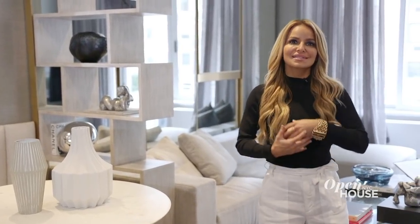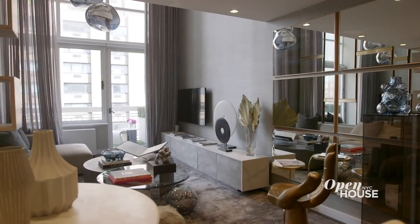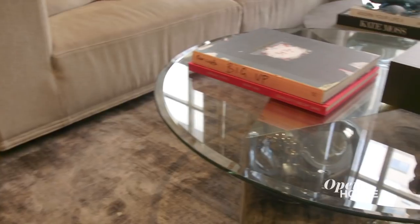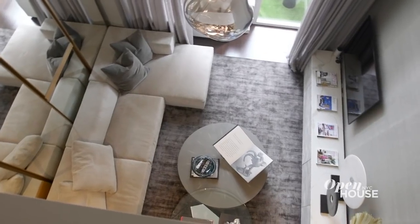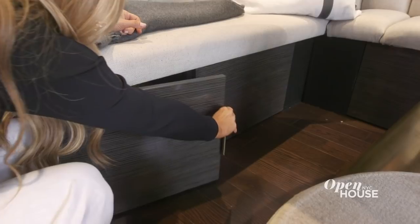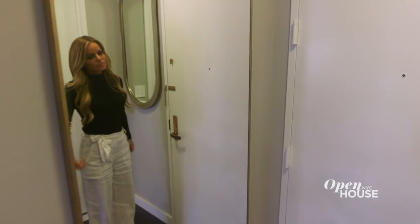Generally, I'm working with huge properties, penthouses, townhouses, estates. But my home is significantly smaller, at just 12 feet wide. So I wanted every area to make its own design statement, yet still feel cohesive. And remember, it only has 1 closet, so I had to come up with imaginative ways to create hidden storage, because there's nothing worse in a small space than clutter.